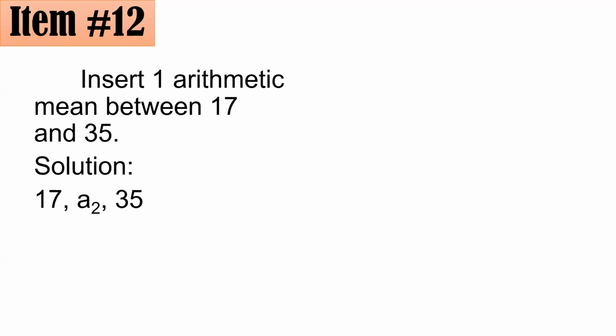So from here, ito po siya, no? It's the process. Take note po ha. Marami pong solution dito. So kung gagamitin ko po yung process kanina, isang term lang yung sa pagitan ng 17 at saka 35. The first term is 17. Yung 35 is your third term kasi pangatlo nga siya. Yung n natin ay 3 dahil nga merong 3 terms.